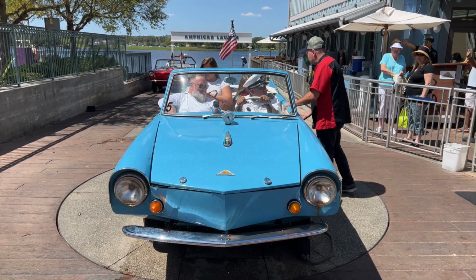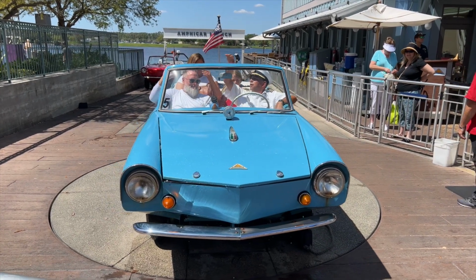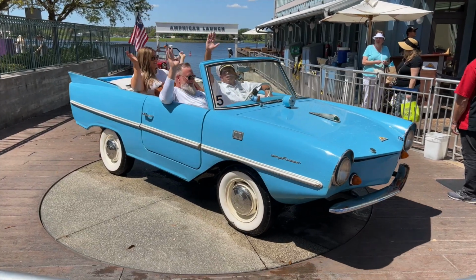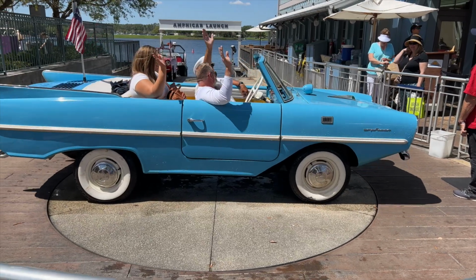You can book Amphicar tours from 10 a.m. to 10 p.m. daily, weather permitting, and the price for an Amphicar tour is $125 per car, and each car is going to accommodate 3 or 4 people. For tickets, you can walk up to the Boathouse Boutique and make a reservation in person.